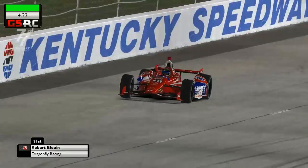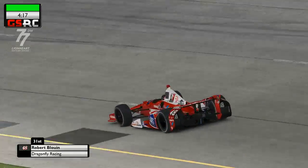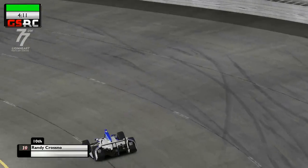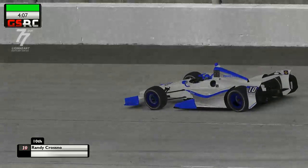So if you're used to running the IndyCar Fixed Series on the open iRacing public races, you'll notice that the fuel window is just a little bit smaller here in the Lionheart Series. So Sean, let's talk about some things that we've got going on leading into our race here in Kentucky.